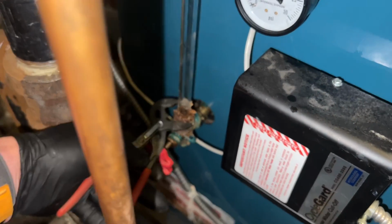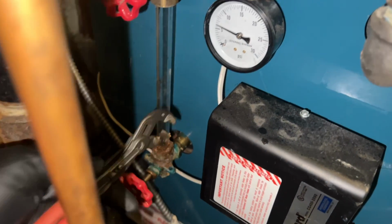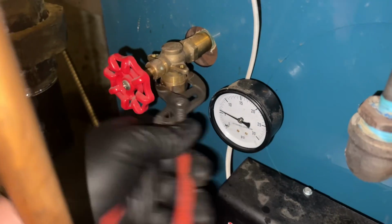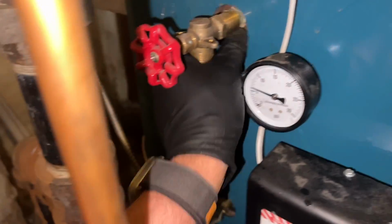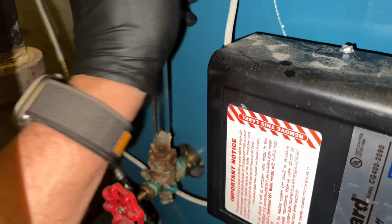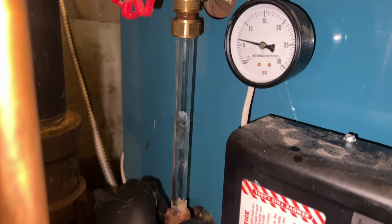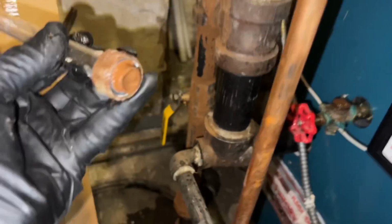All right, so I'm going to remove the sight glass. I'm loosening the lower brass nut and then the upper. Okay. The glass is not damaged, or does not appear to be damaged right now, so we should be okay with the glass, but I want to just take the nuts off in one piece. This one is pretty shot. Let's see how that looks. Let's just run some water through it.